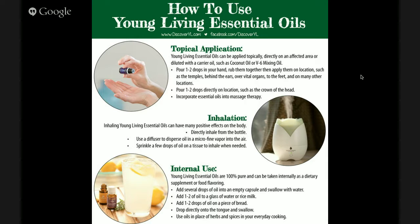And then the third way is internal use or ingestion. So you can get benefits from ingesting Young Living essential oils. You can put them in an empty vegetable capsule, take them sort of like a pill. And of course, I would only recommend using Young Living for this, never store-bought. You can even add a drop to your water. I really like doing that with lemon. It's very nice. You can put it in your tea. You can even just put a drop on a spoonful of oil and swallow that, or a spoonful of honey.